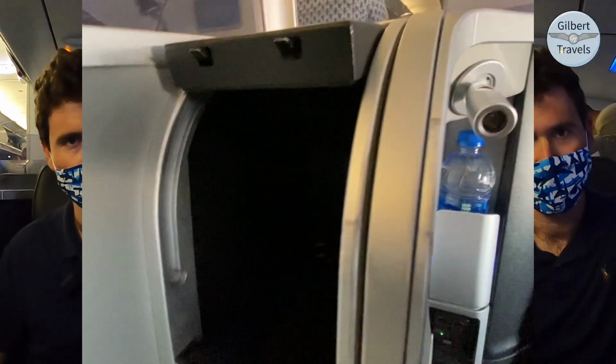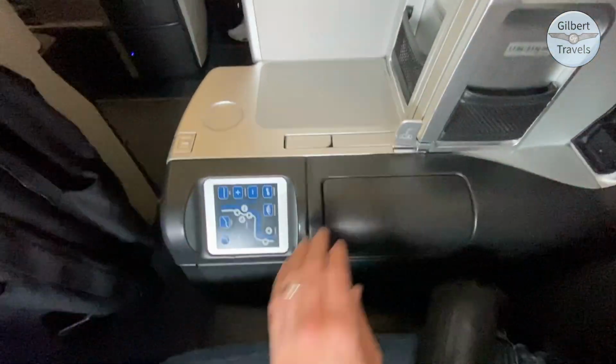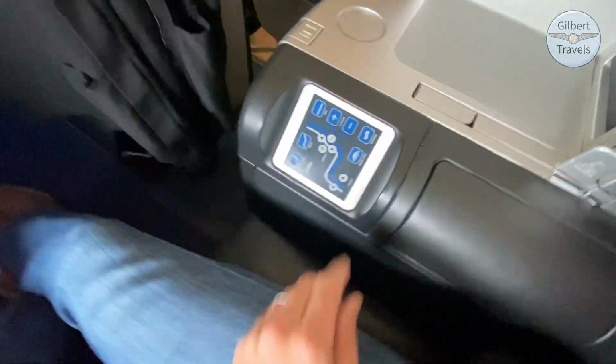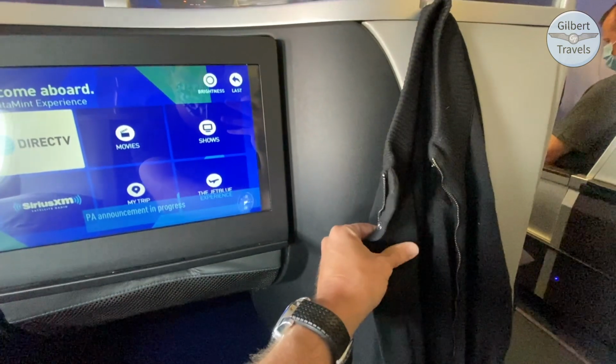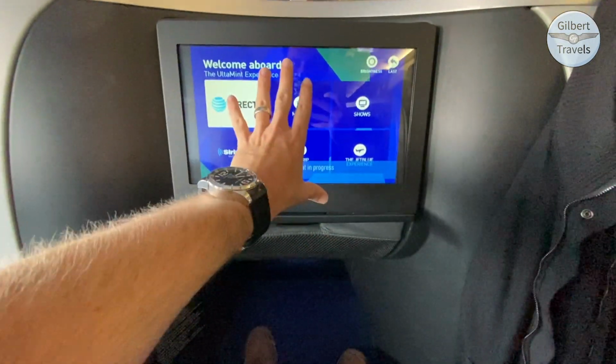We'll have a look at the new Mint services, see if they're an improvement over the already excellent product Mint's been offering for years. So a little seat tour here. Nice compartment inboard of you. Remote for the entertainment. Seat controls, including my favorite massage feature. Got a hanger here for a coat, shoe storage, flip down personal item storage here under the screen.